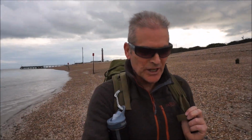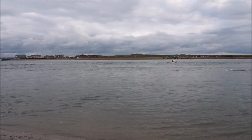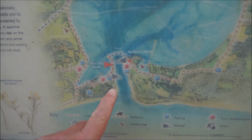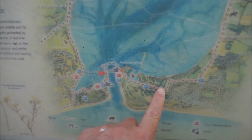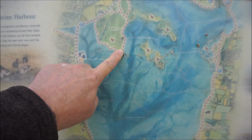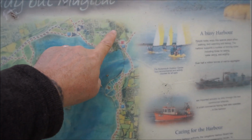So that's it with the Solent, guys. Into Langstone Harbour now. So nice little map, guys. You can see where we are now. So this is Portsea Island. This is Ailing Island. Mainland Portsmouth. So this is our trail now. And this here is Farlington Marshes. We've got Emsworth over here, which ends the walk.